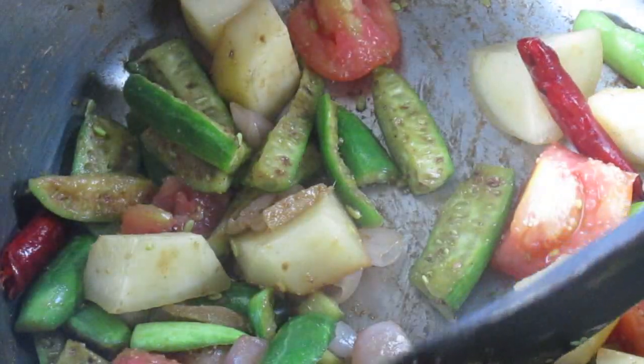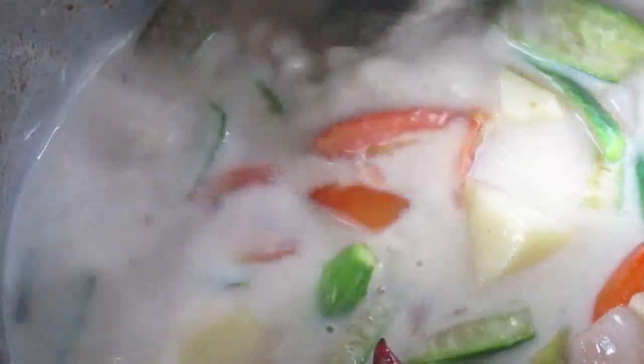Pour in 250 to 300 ml of coconut milk. Mix thoroughly, and let the mixture cook for 10 to 12 minutes if in the pressure cooker, or 25 minutes if in the open pan.